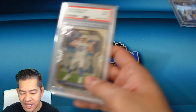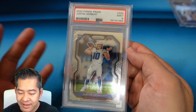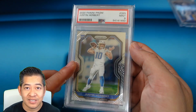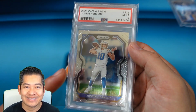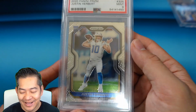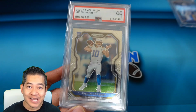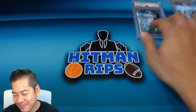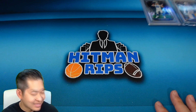First one is just a base prism PSA 9. I submitted about 5 or 6 of these, and they all got 9s. So I was really unsuccessful with the base prisms. I think at the time PSA was actually grading them really hard, but that's just my opinion. So that is a PSA 9. I'll probably put that in a slab chase or something.